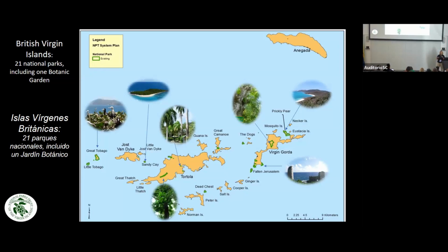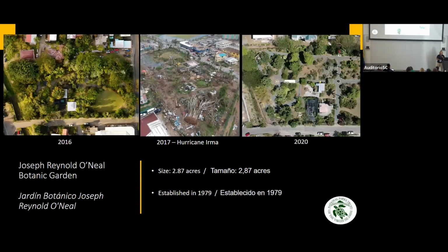So my job is very varied. I'm a generalist. I am not a true solo botanist. I do birds, I do everything. So it's really exciting, my job. You get to be a big fish in a little sea. Our botanic garden is the Joseph Reynolds O'Neal Botanic Garden. It's very small, in relation to our land size, at 2.87 acres. It's in the center of Road Town, which is the capital of the BVI.